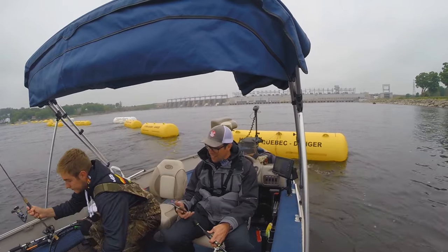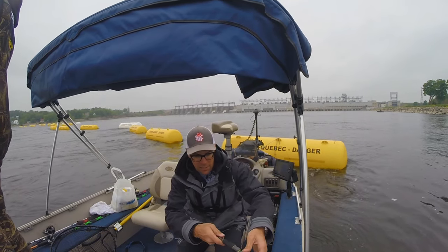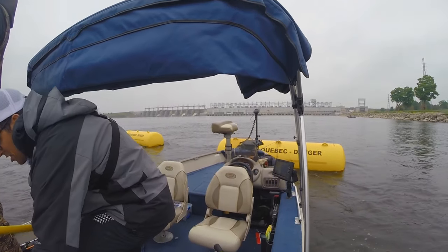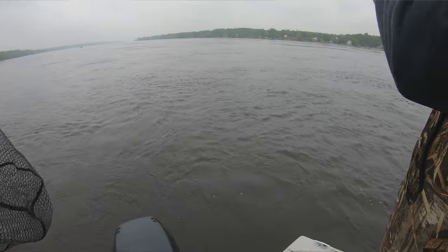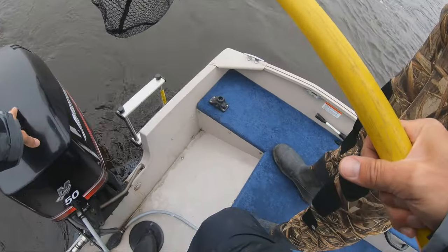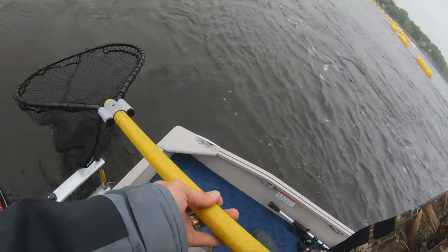Whoa! Oh, fish on. The fish really like Guillaume. They just do not like me at all. Guillaume's got number three. He's just sticking it to me today. What you got there? You got yourself a nice little shad-a-rooney. The boat again. All right, let me get ready here for your big old nasty shad. Now don't let this one gush all over my boat.